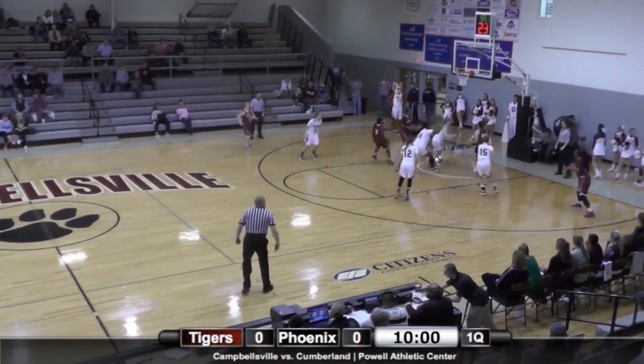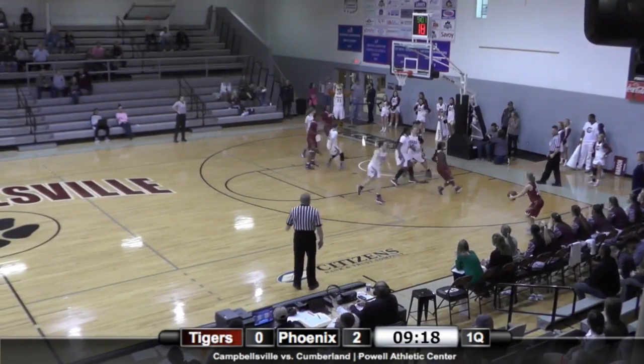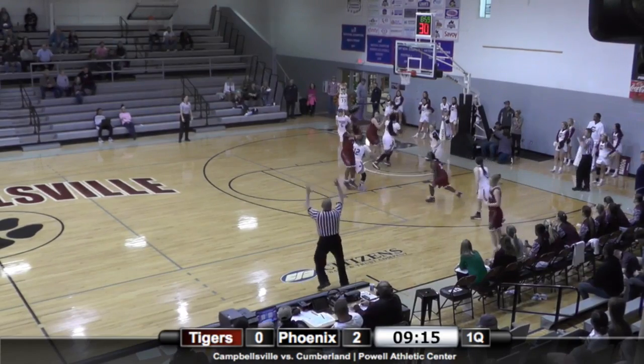Driving, goes into the lane, dumps it off underneath to Bowers, and she puts it up and in. Boy, that's Lindsay trying to penetrate. Gives it over to Fox. She'll fire a three for Cumberland and knocks it down.